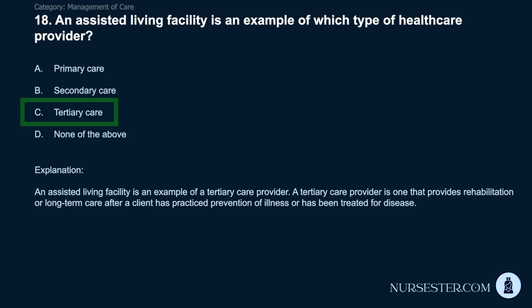An assisted living facility is an example of a tertiary care provider. A tertiary care provider is one that provides rehabilitation or long-term care after a client has practiced prevention of illness or has been treated for disease.